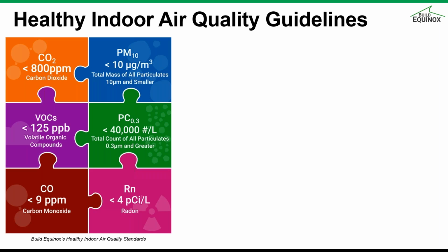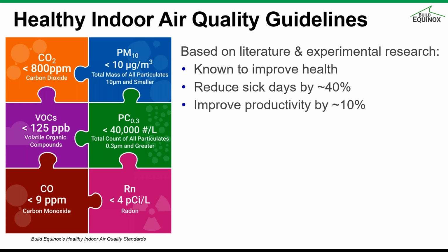In general, the picture shown here is basically the main pollutants that you will find in buildings: carbon dioxide, particulate matter, volatile organic compounds, carbon monoxide, and radon. And if we keep our inside air below these concentrations, we know that it's going to improve health of the occupants. It will reduce sick days by 40% and improve productivity by 10%.